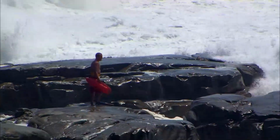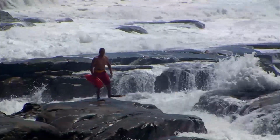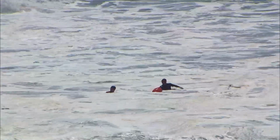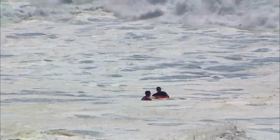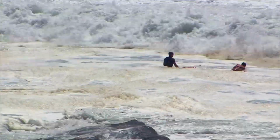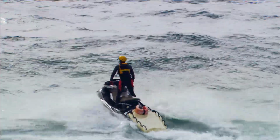With the difficulty of this rescue, additional lifeguards carefully monitor the situation and are prepared to leap in at any moment. With the intense waves, lifeguard Crane now realizes bringing the victim toward the shore is too dangerous. He must get out beyond the breaking waves. Sergeant Harris radios to a patrolling personal watercraft for backup.